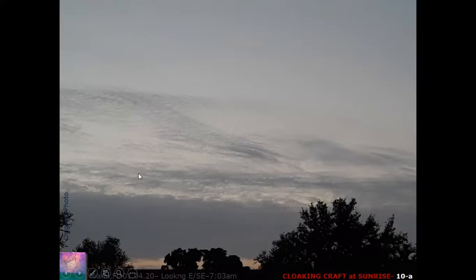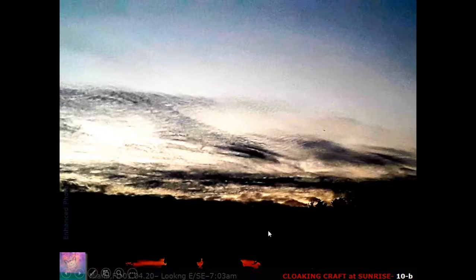And then you start to see linear structure happening beyond. And then these pointed, triangular pieces. So we're going to look at this with enhancement as well. And look at this one, it really turns out nice. I don't know what's going on in here, but to me this is some type of structure of a cloaking craft in here as well.